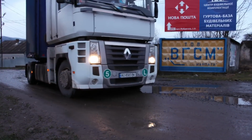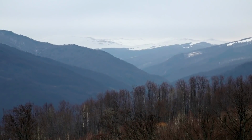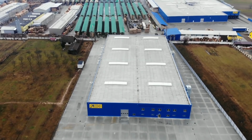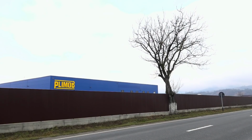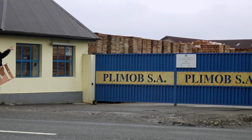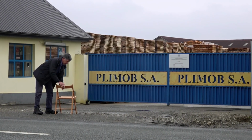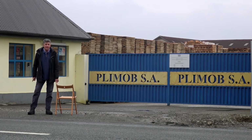From VGSM, the processed panels are trucked out of Ukraine and across the border to Romania. Just a mile inside Romania lies a vast furniture plant decked out in the colours of its major client, IKEA. The last leg of the journey from chainsaw to chair. And it is here in the giant Plimob factories of Romania that the wood finally becomes our little chair. Ready, of course, for onward distribution to IKEA factories across Europe and beyond.